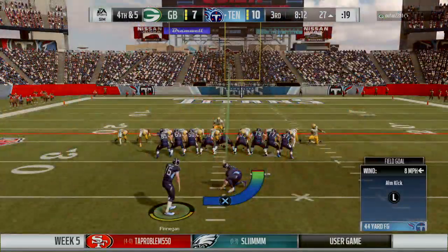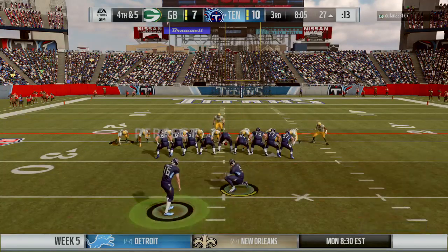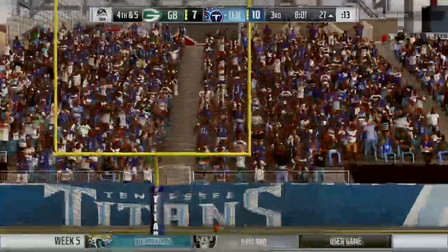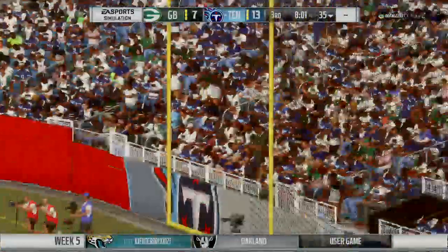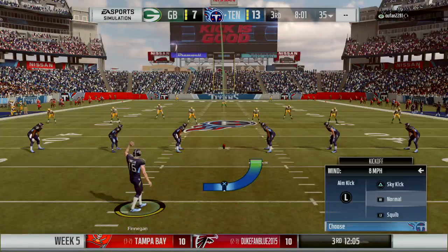So now the Titans are going to call upon their field goal unit here. This from 44 yards out, left hash. And his kick is indeed good. And the lead stretches to 6 here. It's 13-7. Maybe a little fortunate there. That was leaking a little, maybe leaking a lot, but he got it. Yeah, he actually was able to make it work.